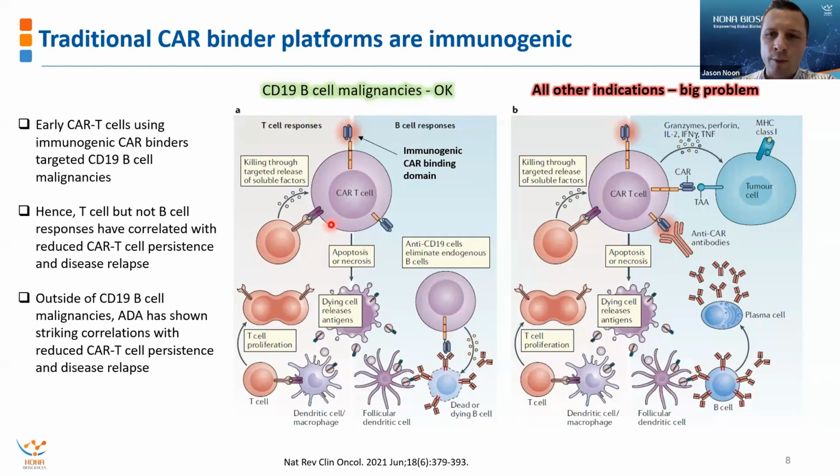However, as we are moving out of CD19 B cell malignancies, even in multiple myeloma and BCMA malignancies, as well as obviously AML and solid tumors, we're now seeing that ADA does show a very striking correlation with reduced CAR T cell persistence and disease relapse. That's because the CAR T cells are no longer targeting the B cells. So there is a strong B cell response and strong anti-idiotype antibodies produced, limiting the CAR T cell efficacy and persistence.